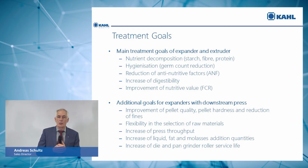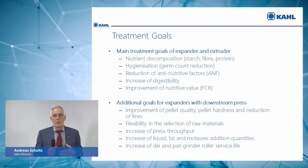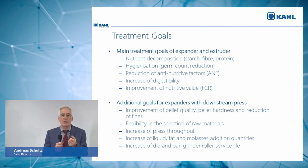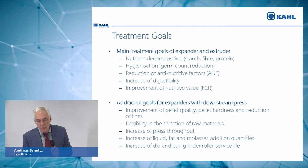Additional goals are also, as I said before, in the pellet mill line. You can use it for better pellet quality or for flexible selection of raw material. That means you can buy cheaper raw material on the worldwide market, and with the expander you can extract more of what is inside, and you have the same good level of your feed with the cheaper raw material. So in total you can save money in the recipe with the raw material.